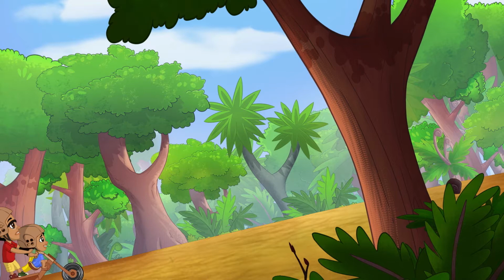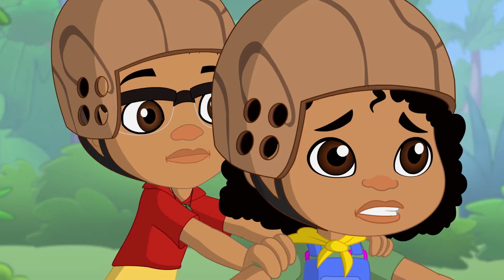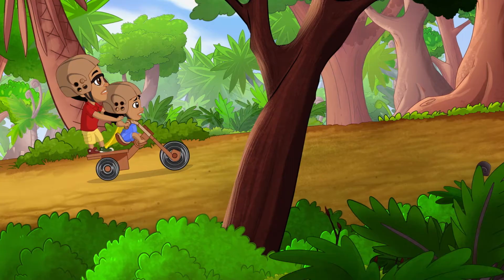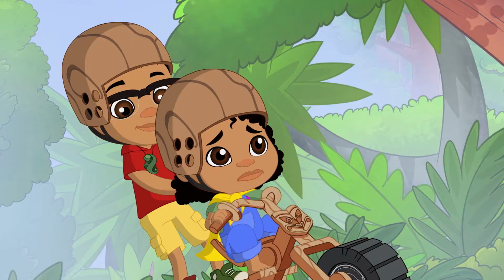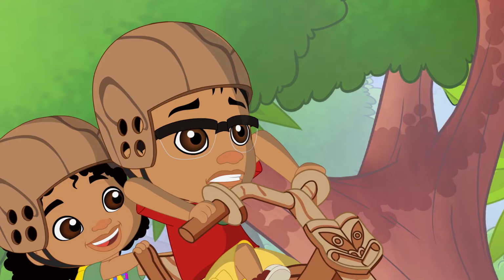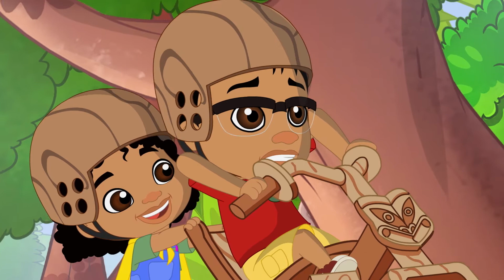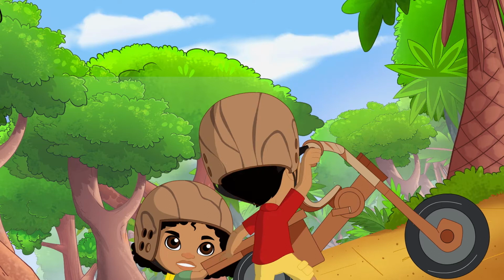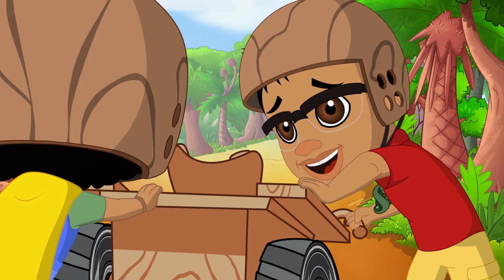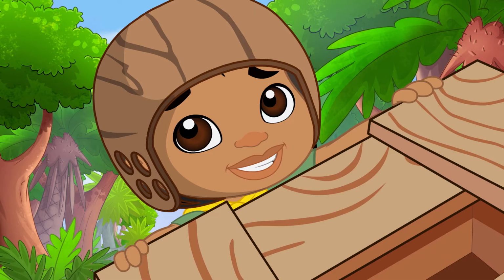So, will the rainbow be heavy? If we push it, will it move? Well, we'll find out when we get there. My turn to pedal. Almost there. Almost there. I'll push. So will I. Wait. Why do we need the trike? Oh, yeah.